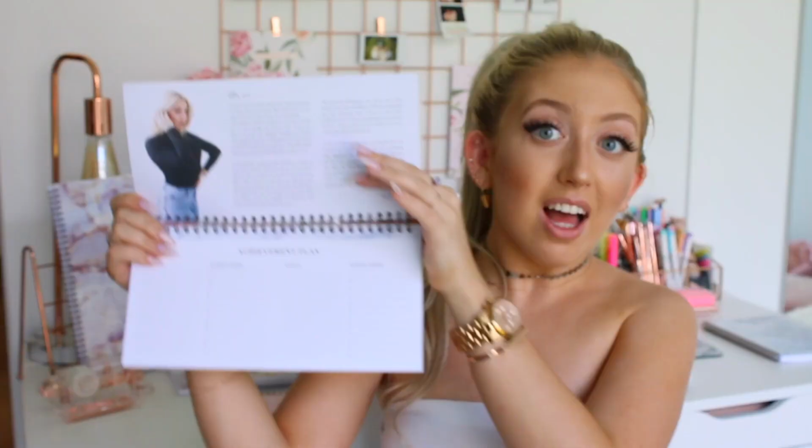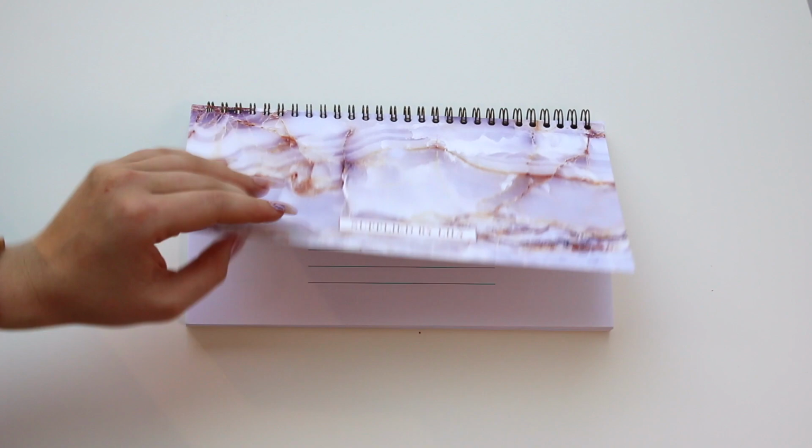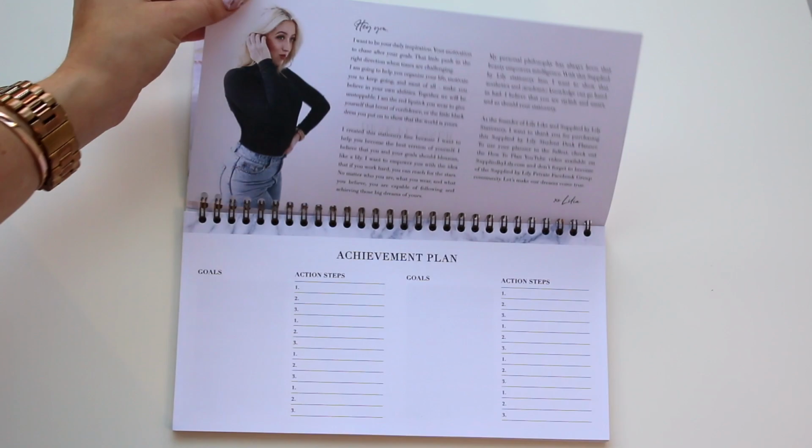And last but not least, the page that I want to talk about is this page. First of all, it starts with a little personal introduction slash motivational story from me to you guys. And then down below, you'll find the achievement plan. So I know how it feels to have these huge goals that seem so unrealistic, and you'll be thinking like, how do I even start achieving this? Well, this achievement plan helps you achieve your plans.